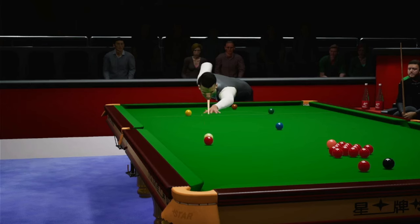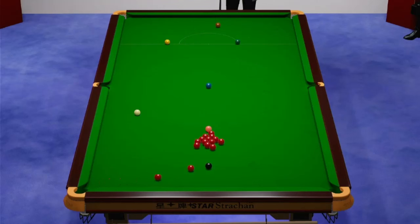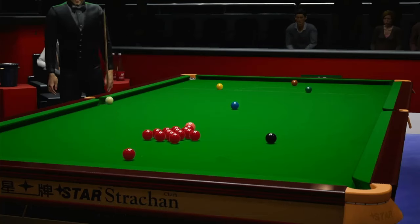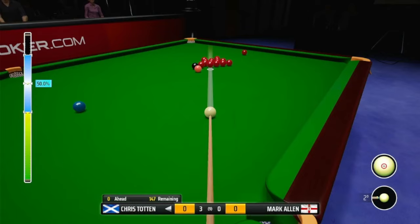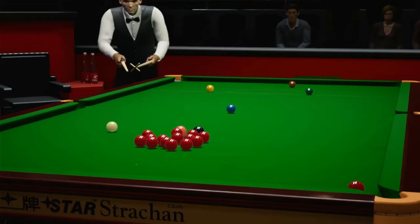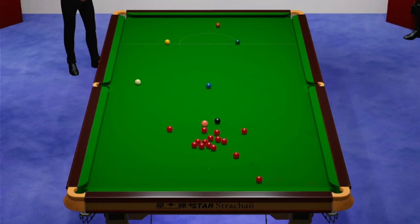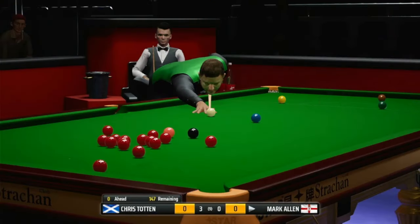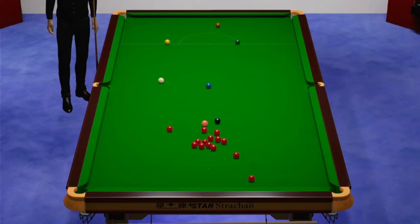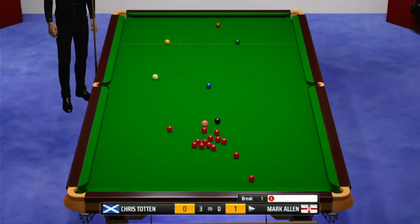Not what he intended at all. He'll be annoyed with that. He's attempting to sink this into the left corner pocket. He'll want to try and eliminate errors like that in this match. He'll have to be careful with the pace of this shot. Half a chance here. Close, but not quite. Nicely on the blue. One.